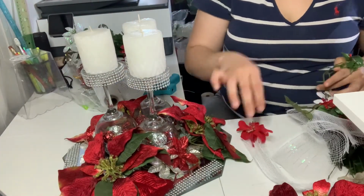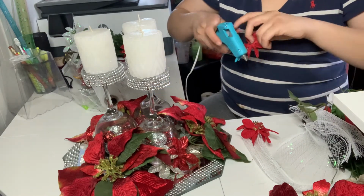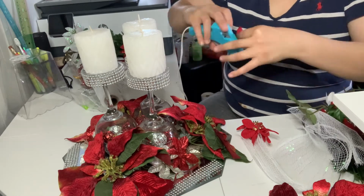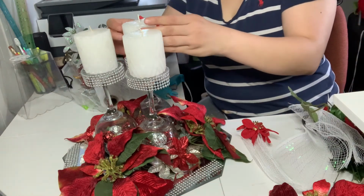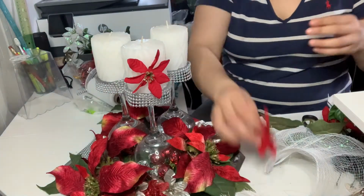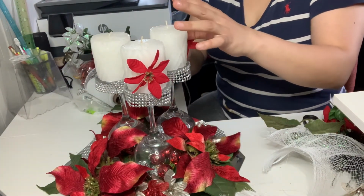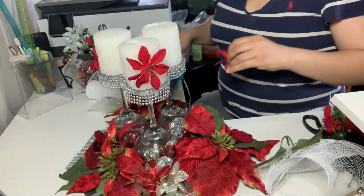I am grabbing some little red flowers and I am going to be placing glue on one of the petals, and then I am going to be placing it onto the candle. Each candle is going to have one red flower so they can match the flowers at the bottom. I am running out of glue, so I am sticking my finger in between the glue gun to try to get the most that I can out of it.